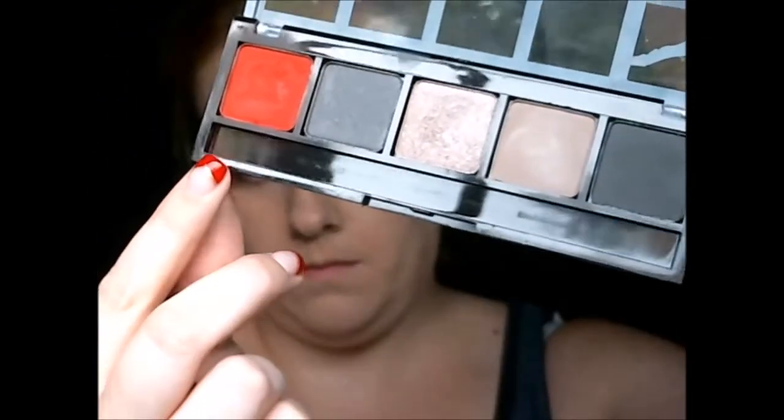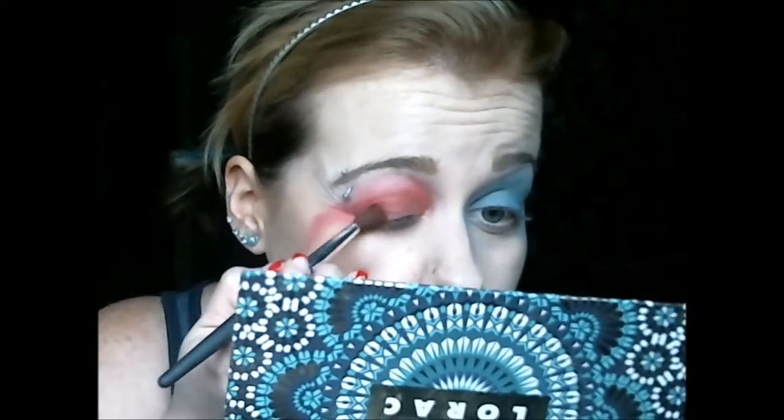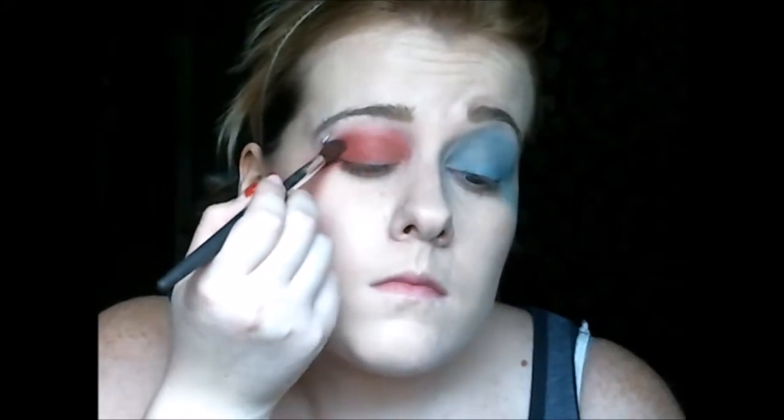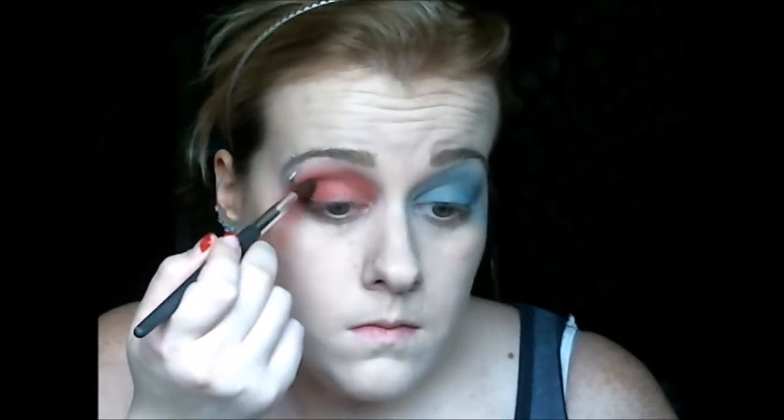Alright, I had to go grab my dark blue eyeshadow that I totally forgot and my red. Taking this Hot Topic Harley Quinn palette and, whoops, wrong way. And this dark red color here, and I'm going to deepen up the pink eye a little bit with a blending brush from Rite Aid once again, and we're just going to do the outer V and into the crease here with that dark red color. Just to deepen it up a little bit.